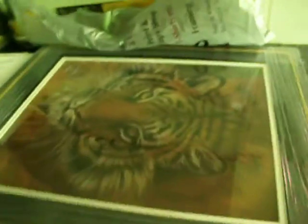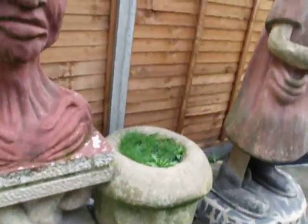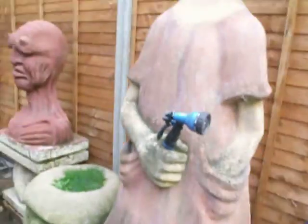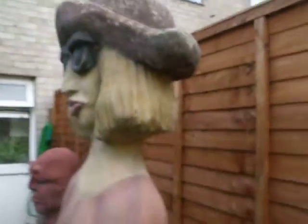My garden at the moment not looking good. Get out of it, it's too dark. There's the devil. It's my only lawn. Gotta get a sign, keep off the grass. There's Rosie. Still holding my hose. She's good at that. Starting to get some nice growth in her hair, hat, whatever you want to call it.